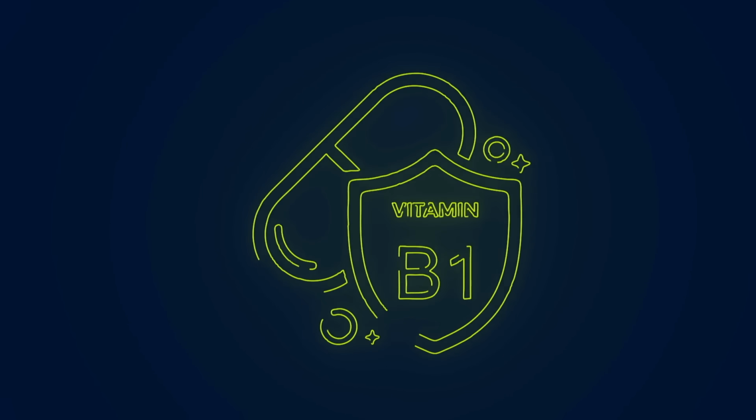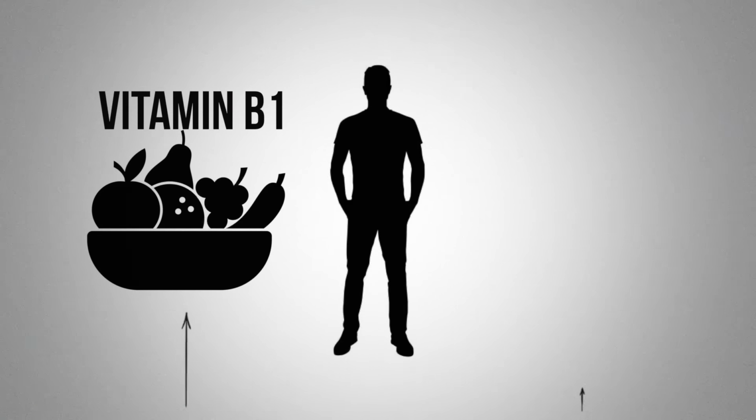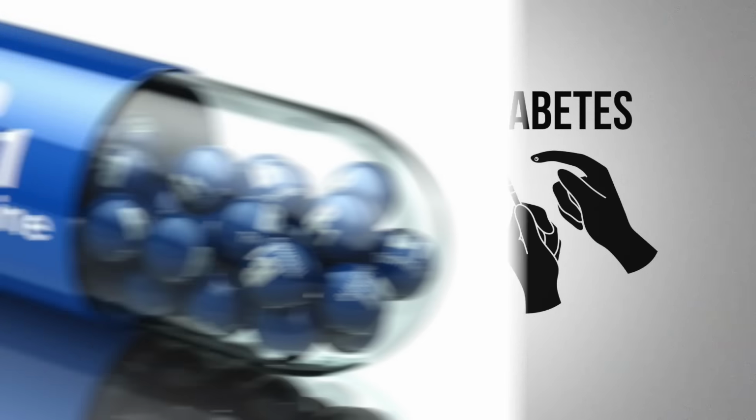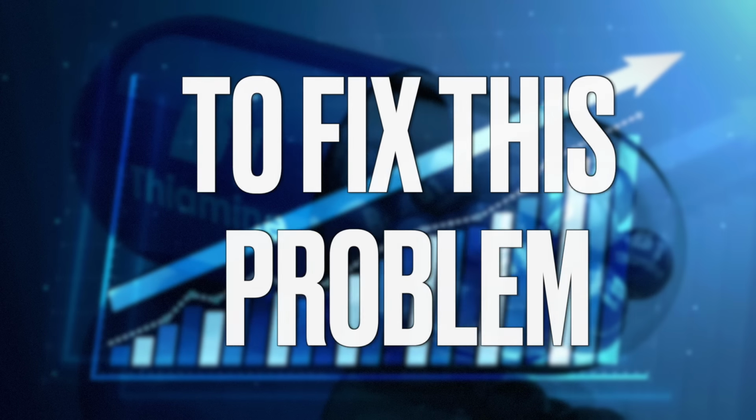The big question is, what are these cofactors that allow that enzyme to work and start to heal these nerves so you can get rid of the pain? The first one is vitamin B1. But here's the big problem. If you try to get your B1 from your diet when you've already had diabetes, you're going to have a really hard time because you would need a lot of it therapeutically to fix this problem.